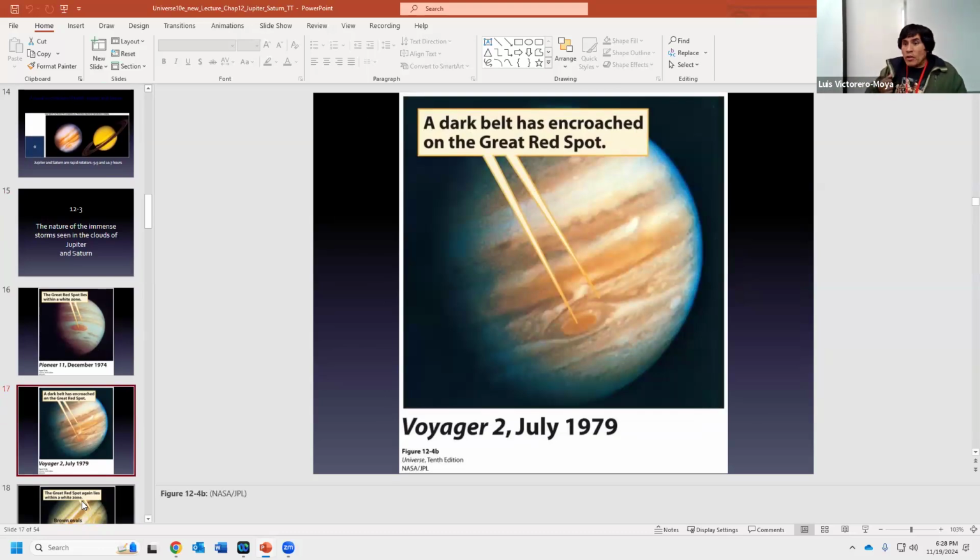So that's a picture from the Voyager 2, right? Where you can see the dark belt encroaching the red spot, the big red spot there.